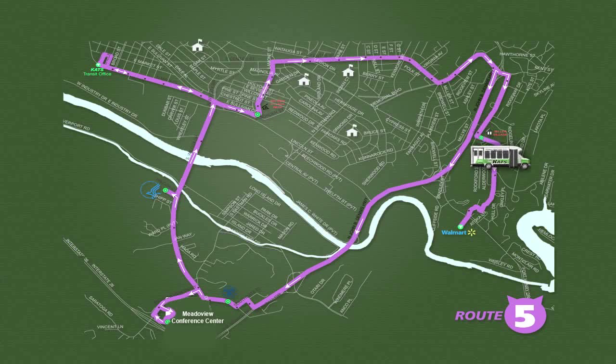It then continues on to Walmart on Fort Henry Drive. It then retraces back to Miller Village Apartments. It then travels to John B. Dennis Highway and travels to the IGA in the Meadowview area.